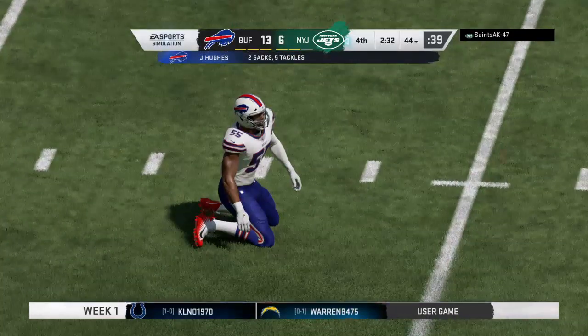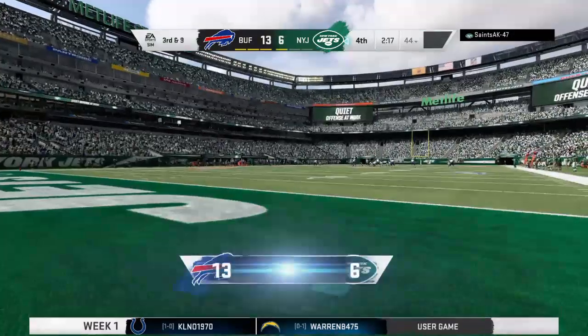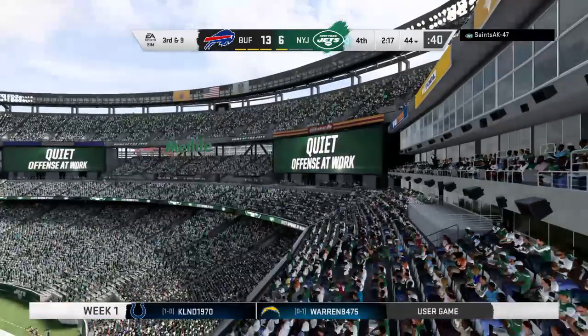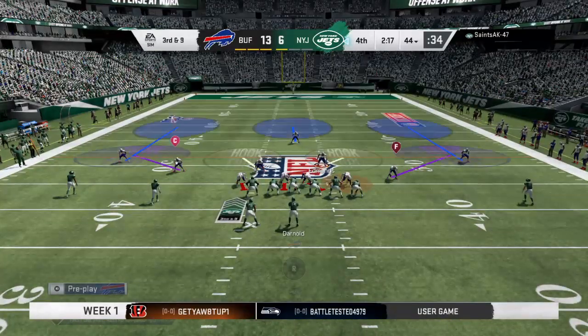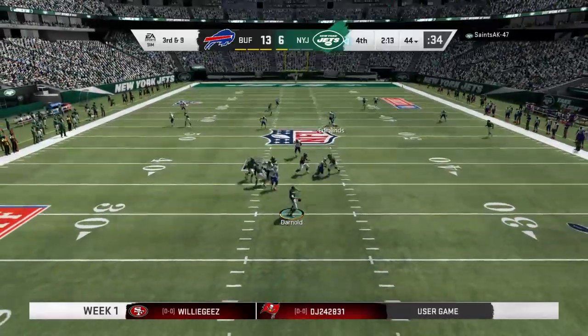They sack him back at the 42. Jerry Hughes able to get in there for his 2nd sack of the afternoon. Now the Jets going to use the 2nd of their 3 timeouts. That's going to leave them with just 1 remaining here in this 4th quarter. One of the bigger plays in the game thus far, and the crowd getting into it as we come up on a big 3rd down.